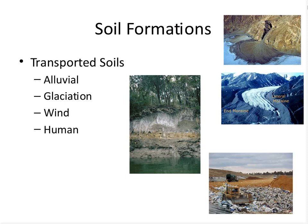So, moving on from rocks to soils, in generality, we can talk about some soil formations that we have. We have two broad categories of soil formations. The first broad category is transported soils. Inside of transported soils, we have several possibilities. Alluvial soils is one. You see that top figure on the left.